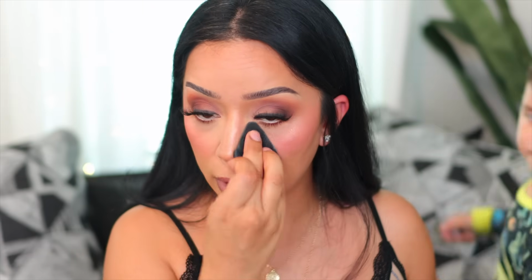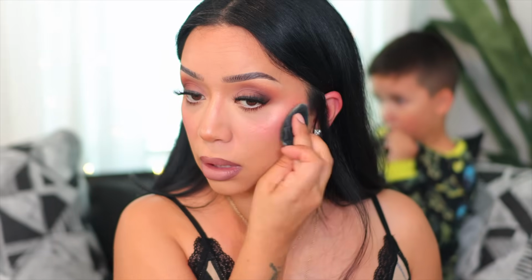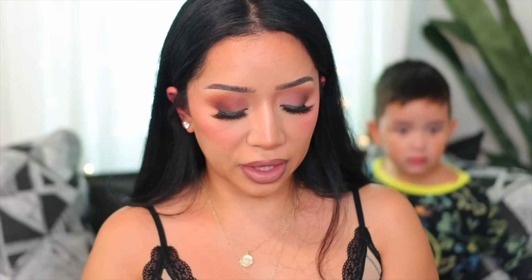I'm just going to powder my face a little bit more, just because I was getting a little oily, and I did apply a little bit more blush because I felt like I needed it. And then I'm going to top it off with the Milani Champagne Keep It Full gloss. This is such a beautiful, look at that, peachy nude, and I love the color on this.